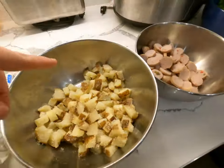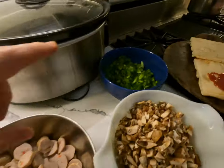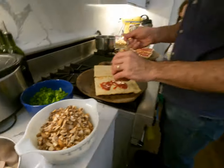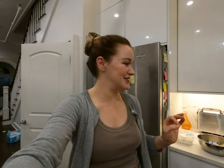So we had baked potatoes today, and so did you put some parmesan cheese on these, Mark? Yeah. And then bell peppers, mushrooms, and then we have some mozzarella cheese. This is a get out of jail free meal. Just make it easy after a very challenging week.